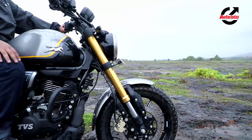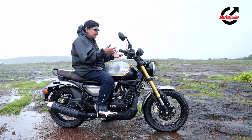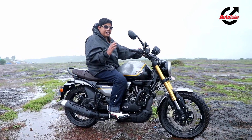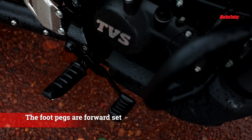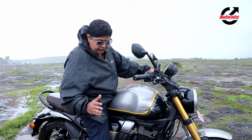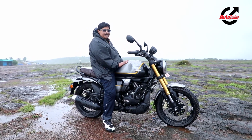Now the moment you're on the Ronin, the first thing which impresses is the riding comfort. You see the handlebar falls to hand very easily, and you also have a nice big seat to move around on. The other good thing about the Ronin is the positioning of the foot pegs, which is slightly forward set, so you won't get tired out when you're riding for long distances. So overall, when you sit on it, it's very comfortable, you can reach the ground very easily, and overall, this bike is meant for long rides.